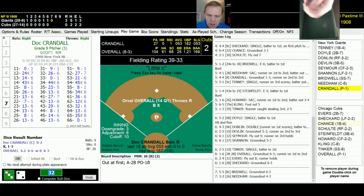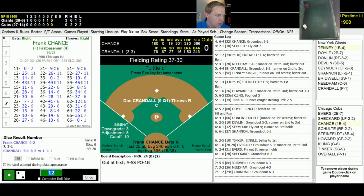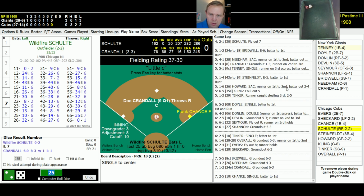2 away. Here's the pitcher, Crandall, pitching a real beaut of a game. He rolls a 12 for a 24, and that's a ground ball to short. Tinker fields that, and he throws over to first base for the out. And we'll go to the bottom of the 7th inning. This one really moving fast. 3-0 New York. Here comes Frank Chance. Chance rolled 25 for a 10, and that's a single to center, and that'll bring up Schultz.